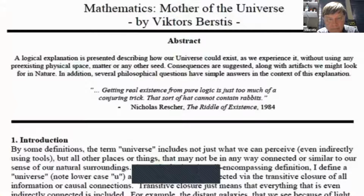Finally, I cannot say for certain that all this explains the existence of our universe, but I don't know of any other explanation that doesn't have some logical holes. You can read much more all about this in my paper on the subject.